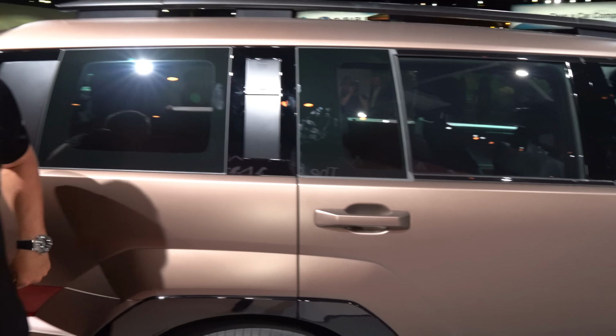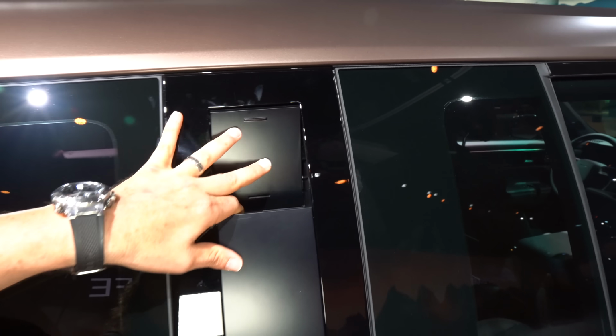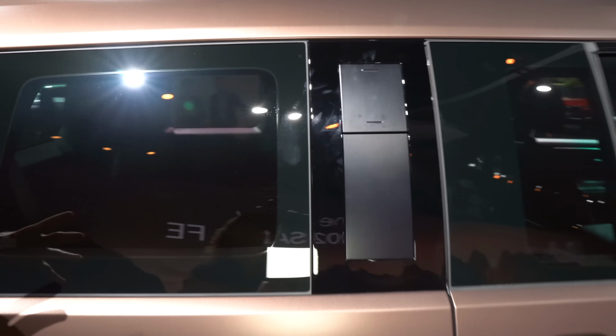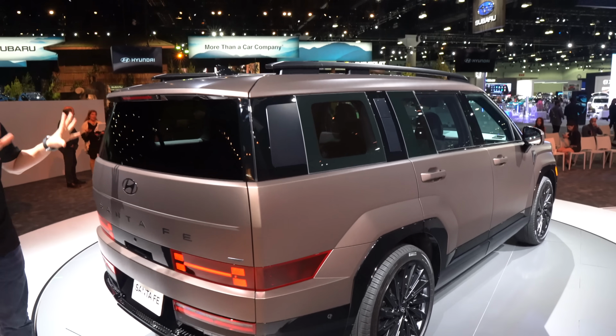Now what's interesting is you might say, well, Joe, this looks like a Land Rover Defender. Imitation is the greatest form of flattery, and this is definitely looking like one, but I think even better. Come towards the rear, you can see how they have attachments and everything for that back area. Nice large quarter window, everything's squared off.